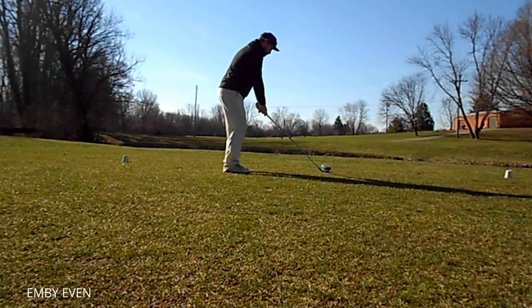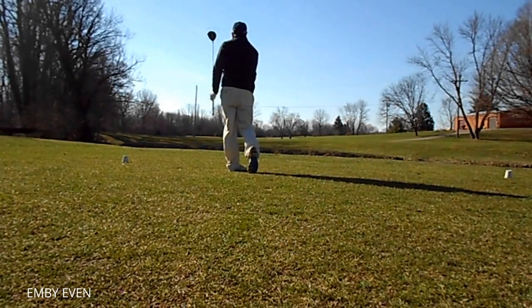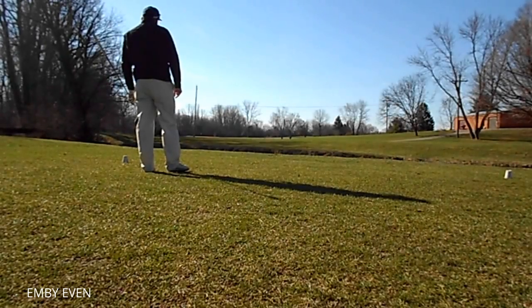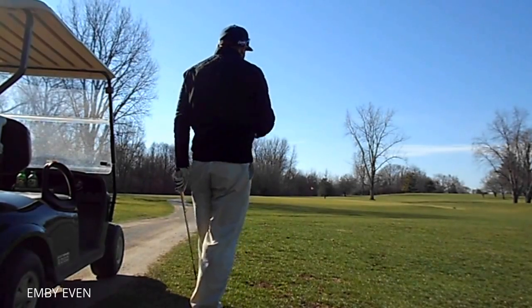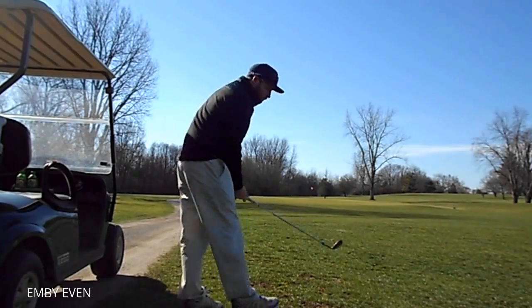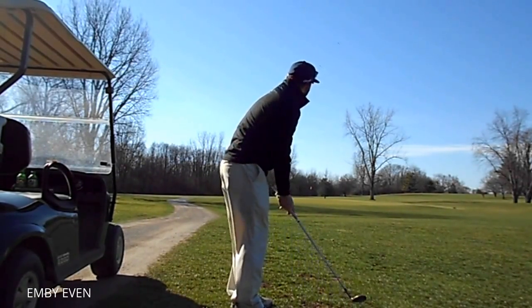This is me on number 1. Hit a pretty good tee shot here, little draw down the left, just missed the left of the fairway. Pretty good first swing of the day. So I got about 60 yards here, so I got out the 60 degree and plan on just getting it up in the air and landing it up wherever on the green, just seeing how well I was going to play.